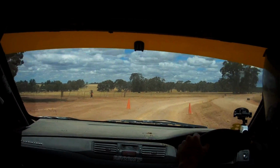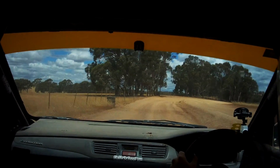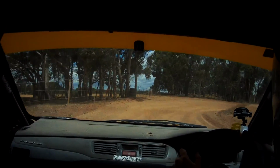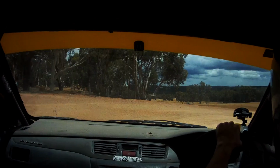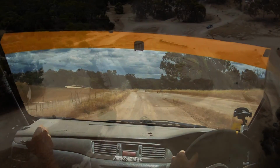So it's just a light brake, settle the car over the bump, feeding the power on all the way along here, and then braking in, leaving it in third. So just do a lighter brake to start off with, and then leave that firmer brake right in the corner.